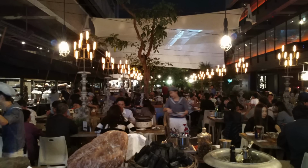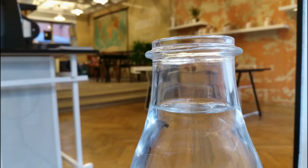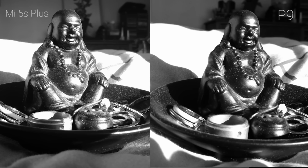The dual camera setup works quite well. Processing times aren't the quickest, but the results are worth the wait. The mono shots are great, but they're not in the same league as the monochrome Leica shooter on the P9.